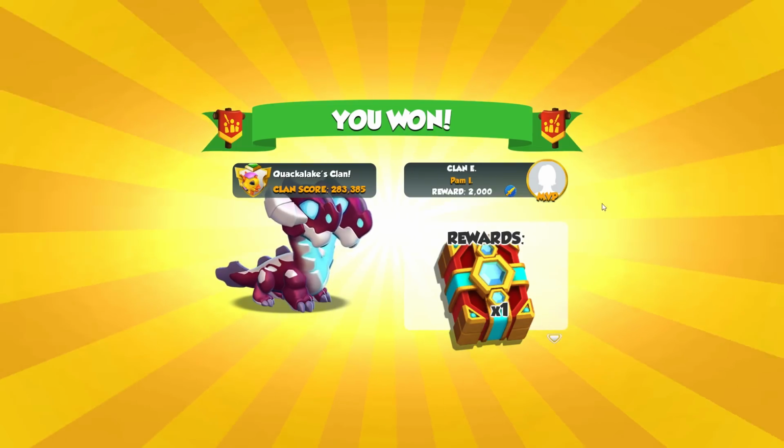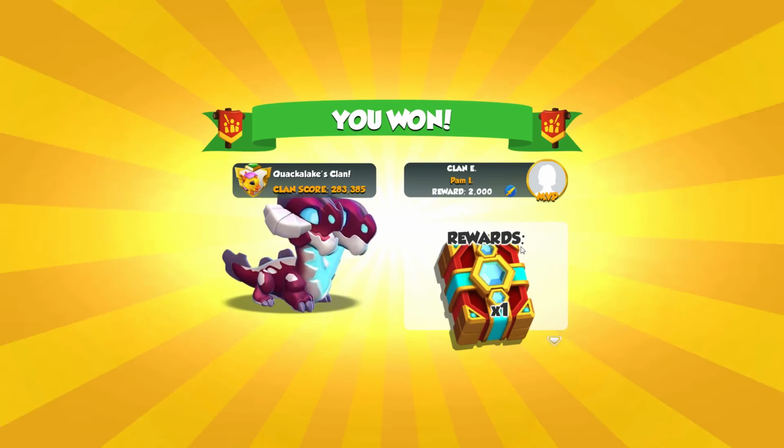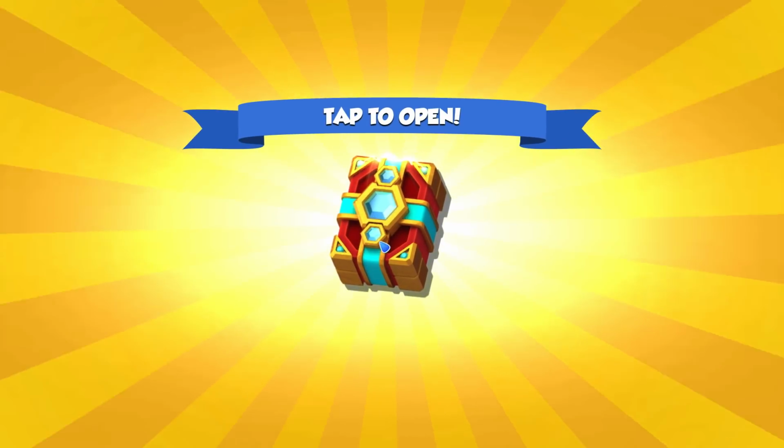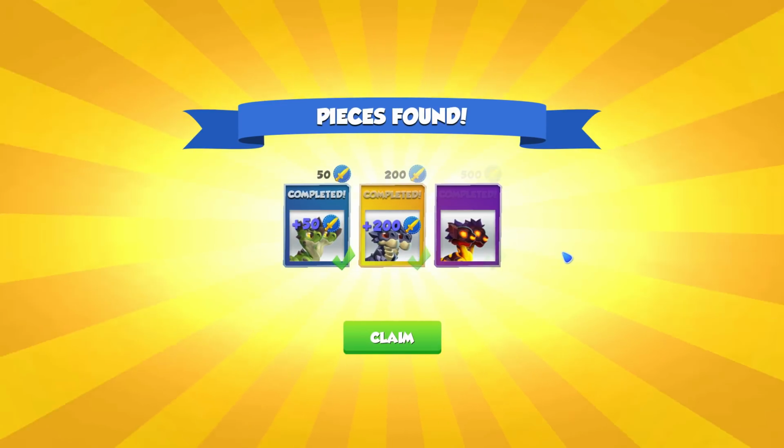Oh, hell yeah, we won! Sweet! Actually, I think the clan that we were against was called the Mavericks, which is disgusting, and they had like 6,000 points, so that's not really unexpected. But either way, let's see what we get.